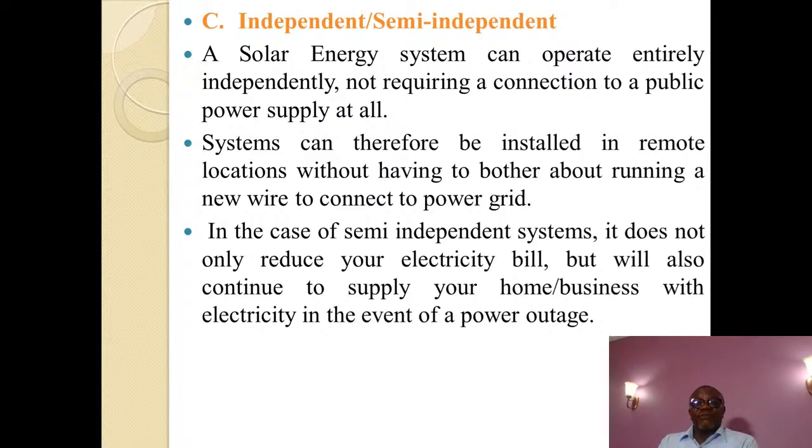In the case of semi-independent systems, it does not only reduce your electricity bill, but will also continue to supply your home, your business with electricity in the event of a power outage.